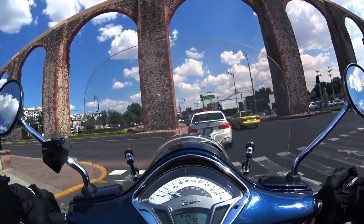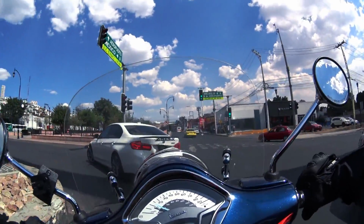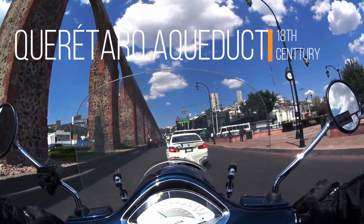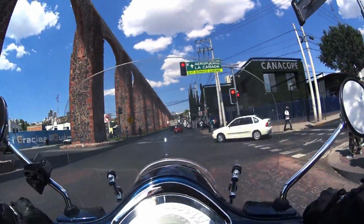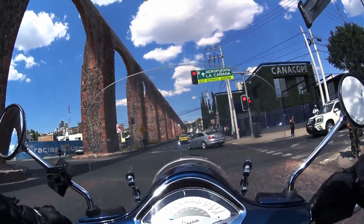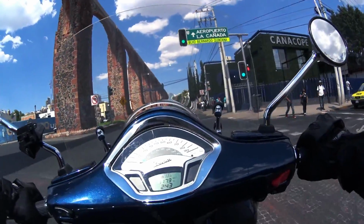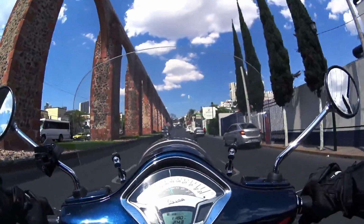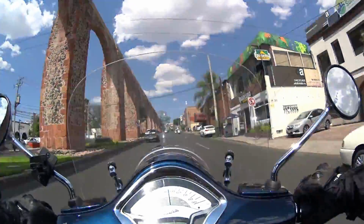This trip starts just underneath the Queretaro Aqueduct, which is the most important landmark of the city of Queretaro. But I will talk about this aqueduct in future videos. Right now we're heading east alongside the 1.3-kilometer aqueduct away from downtown Queretaro.